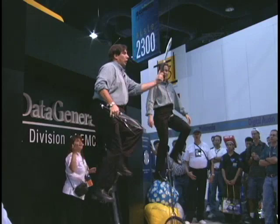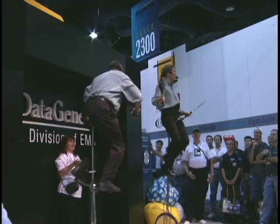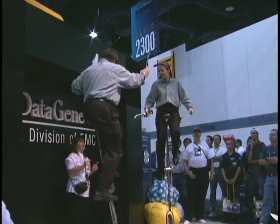Knife number six. The sharpest knife of them all. You hold it. And take risk too. And ladies and gentlemen, if you're really, really sharp, you'll want to find out what Data General server consolidation can do for your enterprise. All right, you can take your seat. Go ahead.